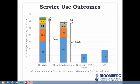Same goes for hospital admissions. 58.5% of this sample had at least one hospital admission, with a large percentage also having multiple admissions. 13% of the sample was designated as a long-term care crisis during their admission, and 18% went to long-term care. Being designated long-term care crisis does not actually mean that you went to long-term care, because some of the people who were designated crisis ended up hospitalized greater than 14 days, or they died on service.